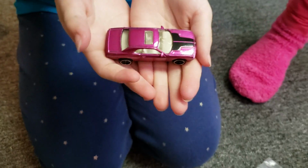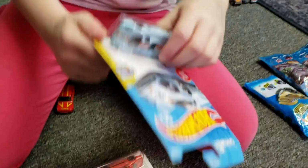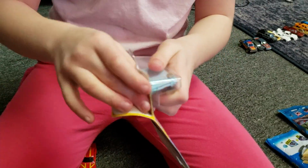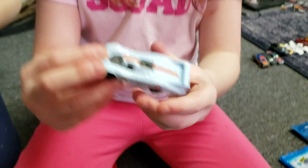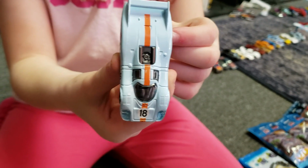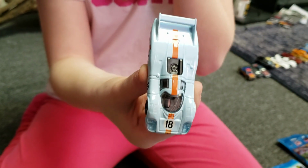That's cool, huh? I have one of those. It didn't come in a box like that. Eliana and I both have one like that. Yeah, because I gave you some for Christmas. They came in regular packages. Nice. It's the Golf 917. Put it next to the red one. Nice. Okay. Ellie, you ready to go?